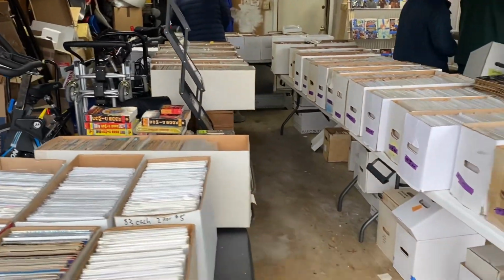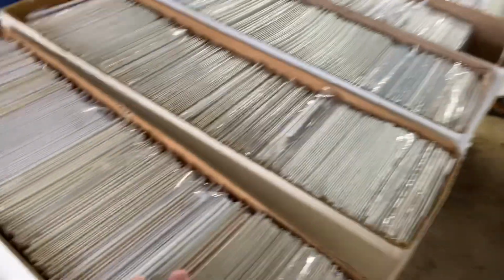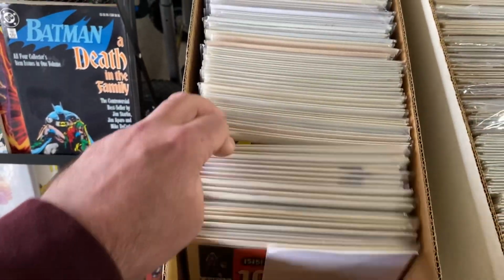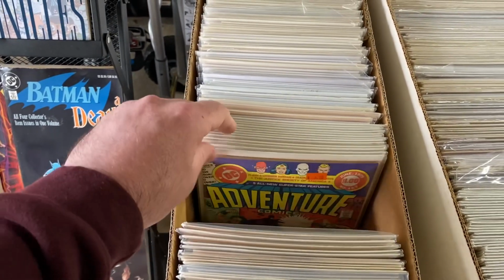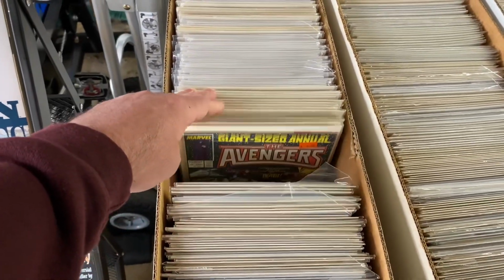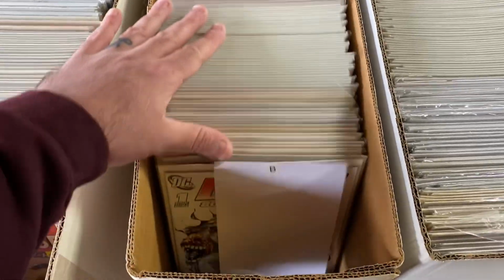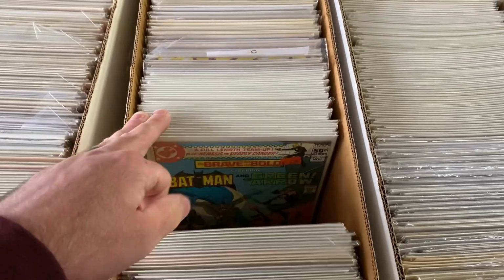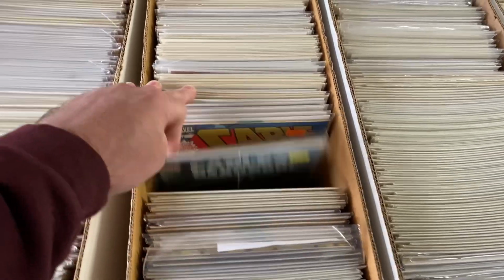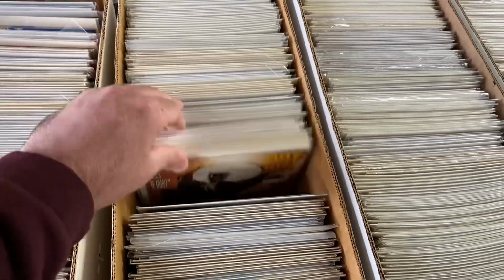Alright, so now let's check out the rest of this sale. Here in the center of the room are all of the priced back issues. They had so much stuff. It was all organized alphabetically. It was very easy to dive through and find exactly what you're looking for. I really like these Adam Hughes Catwoman issues, very cool books.